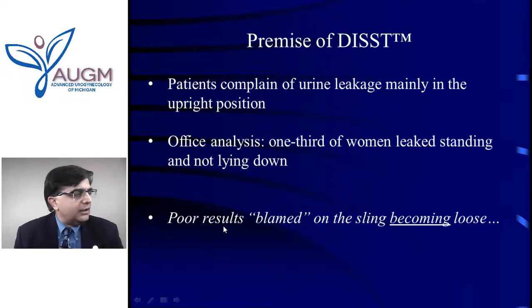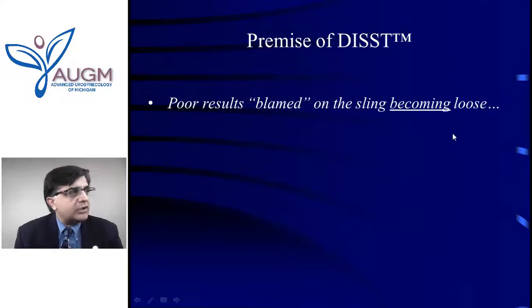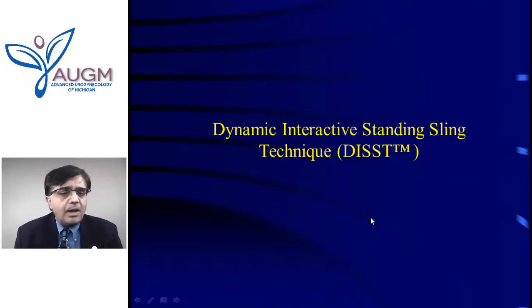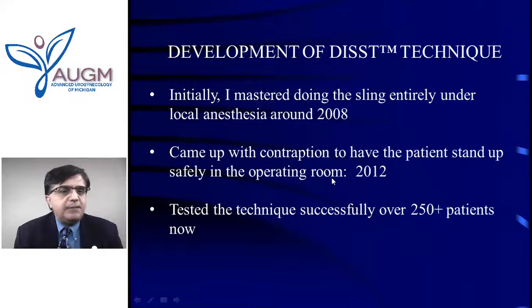So the poor results that I told you about have typically been blamed on the sling not being tight or becoming loose. My question is, is a sling becoming loose, or did we not place the sling tight enough in the first place? That led me to think, let's do this particular technique. So what does that mean?